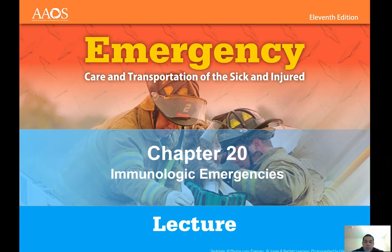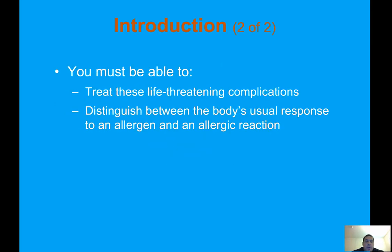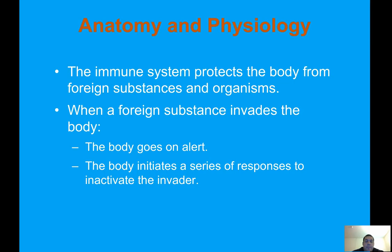Morning class. So today we're going to be going over chapter 20, Immunologic Emergencies. EMTs often respond to calls involving allergic reactions. Allergy-related emergencies may involve acute airway obstruction or a cardiovascular collapse. You must be able to treat these life-threatening complications, and distinguish between the body's usual response to an allergen and an allergic reaction. So, anatomy and physiology.